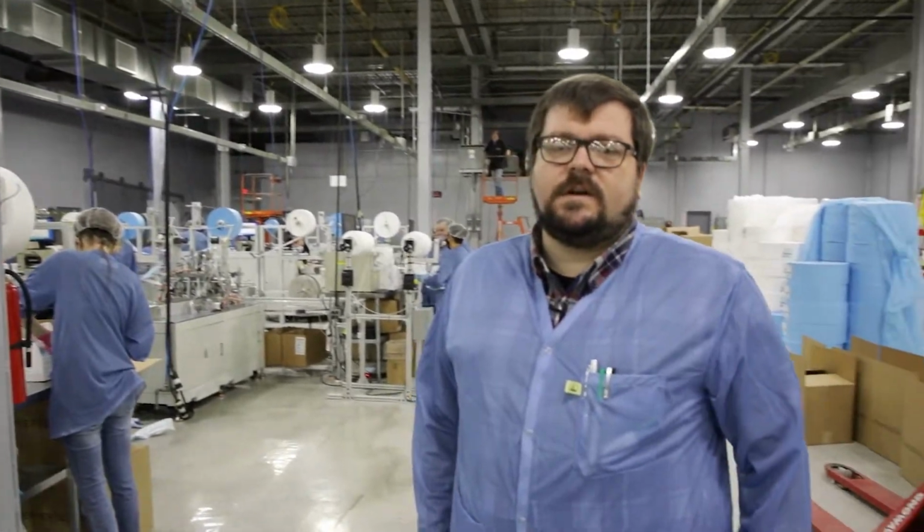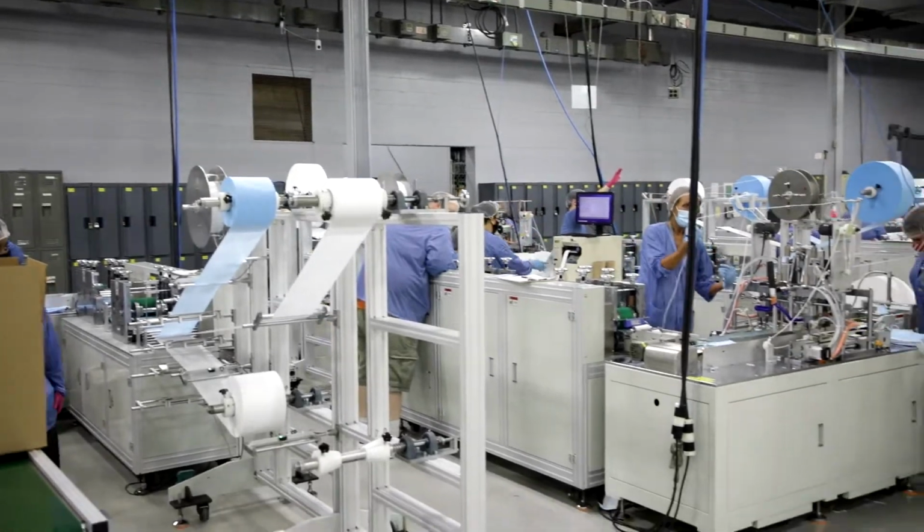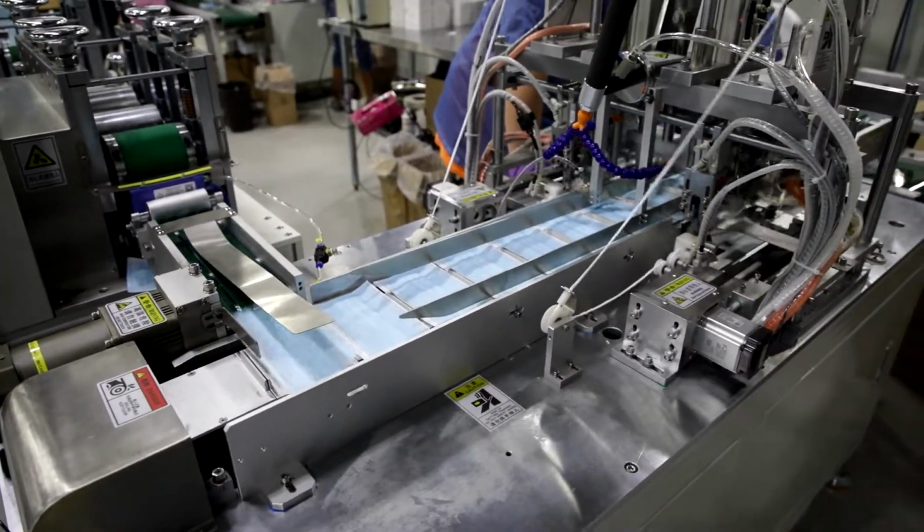So this is our newly installed mask making area. Currently we produce about 300,000 masks a day. We employ about 70 people over here, soon to grow into about 1.3 million masks per day.